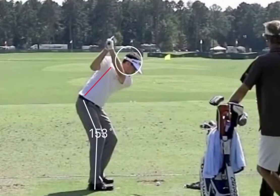Again, as we get to the top, you look at a little bit of the lead wrist there. The left wrist is going to be a little bit bowed. Club face is again going to be a little bit open here. Works for Keegan, and I like this position. Not everybody likes this, but here's where Keegan can start to spray the ball both left and right.